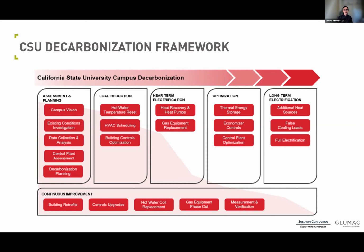Moving into the optimization, that'll be allowing each campus to understand what their maximum heat recovery potential is, whether that's through installation of thermal energy storage or central plant optimization. And this is just a couple of examples of where there are opportunities. Through these operations and optimization efforts, the goal is to understand what our heat recovery potential is fully on campus, so that when we go into the long-term full electrification, systems have been sized for true loads and for the optimal heat recovery potential.